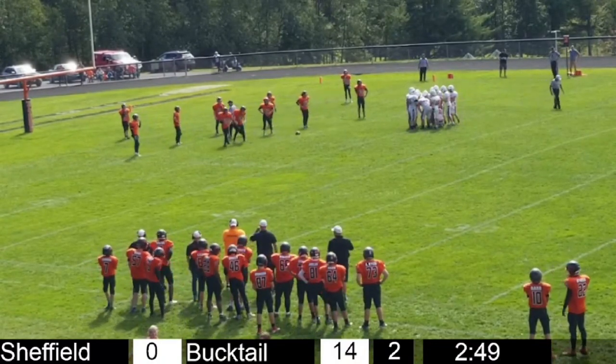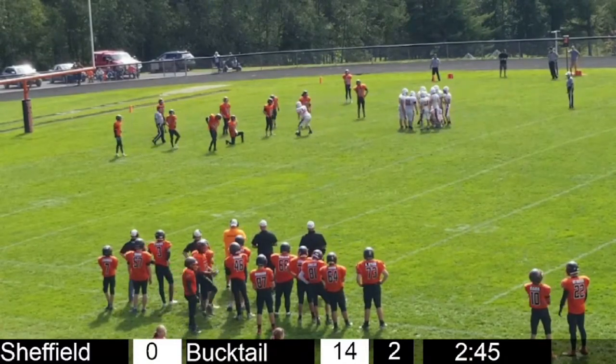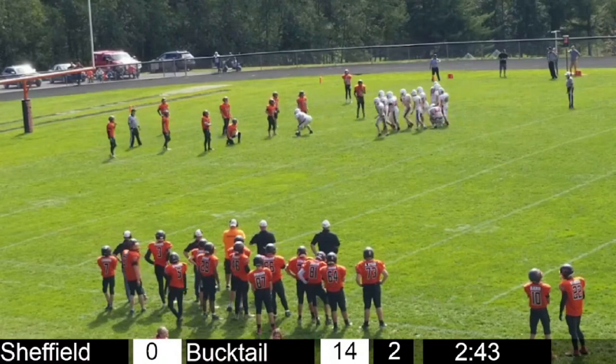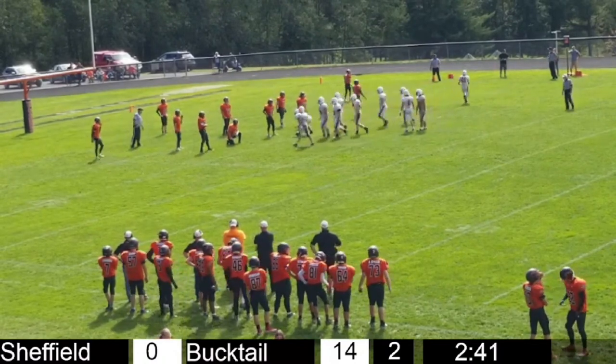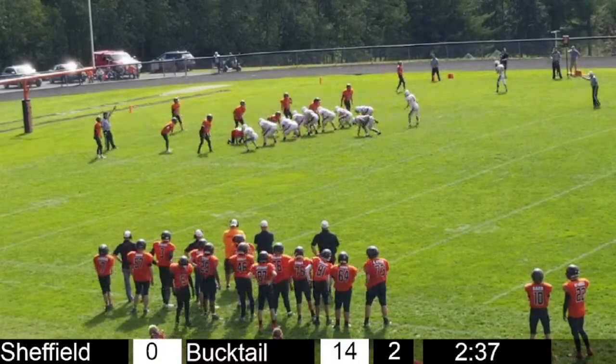You know, one of the benefits of having these Saturday afternoon games is you don't have to deal with as much of the chill that's been in the air the last couple of days, as fall has made its presence known here in northwestern Pennsylvania.